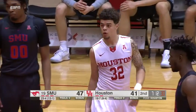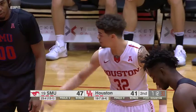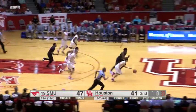So with 7:12 to go in the ball game, Rob Gray comes back on the floor with 4 fouls. That was the 4th on Chicken Knowles. He goes to the bench. And Ojale the bonus point.